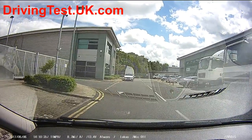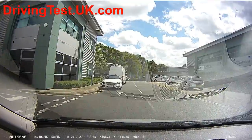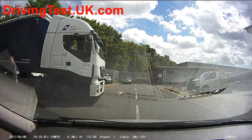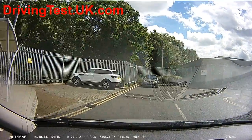As James has already carried out a reverse exercise on the road, the driving examiner will ask James to forward park into a bay of his choice.